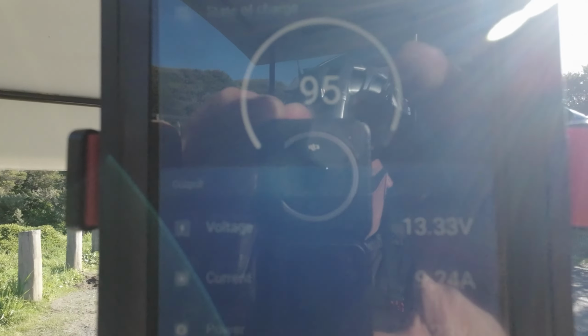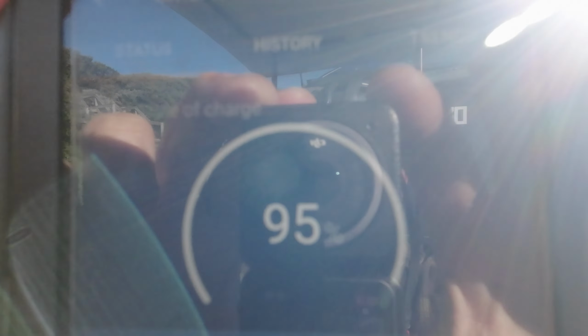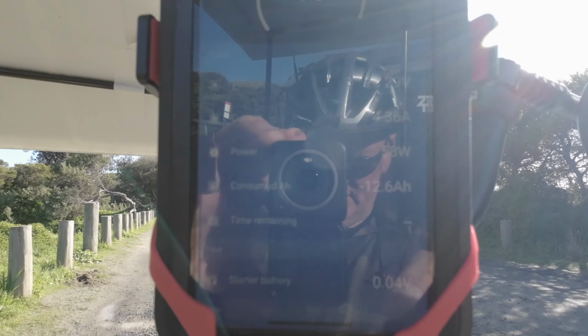So this says 95% full, but that's not correct. I'm having problems with this syncing up properly to the actual power level. It's saying that there's 9.7 amps going in, 76 watts, 47.